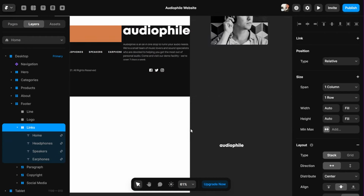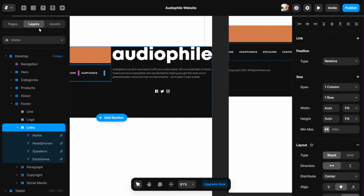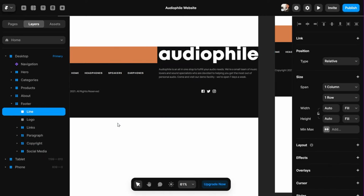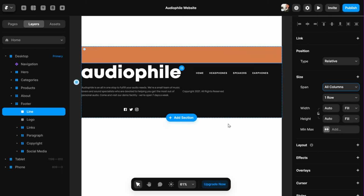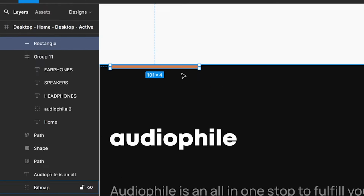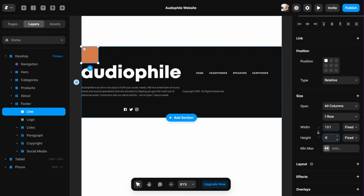Now, unfortunately, you can't explicitly set the child's placement like you can with the CSS grid row and grid column properties. So things still looked kind of weird, but at least all the footer elements were now in the right order. Next, I had to set how many columns and rows each child would span. Starting with the orange line, I set it to span all the columns in the grid, so it would take up 100% of the row. Then I went back to Figma to get the actual size of a line element, and then in Framer, I set the width and height to be fixed and match that size.